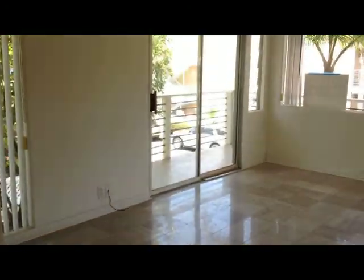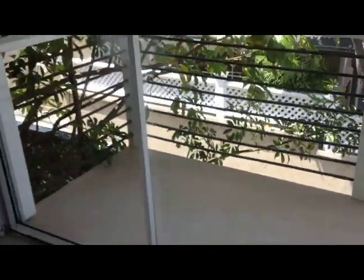Closet space. Blah, blah, blah. More closet space over there. You get the picture. Shag rug. And that's it. Overall impressions, pretty good. Pretty good. Little balcony area here. And I believe that's that.